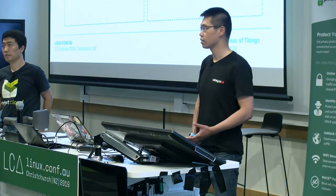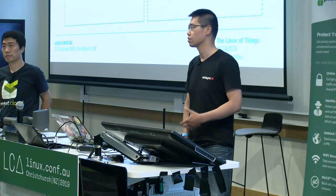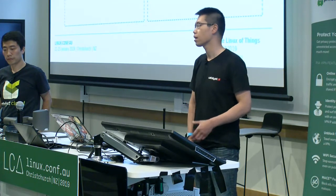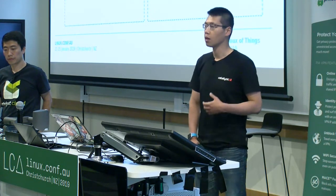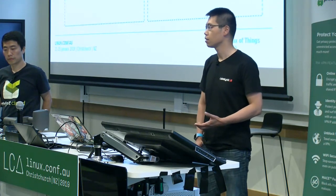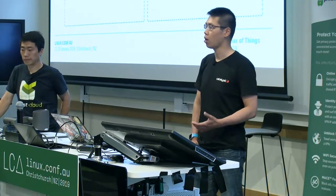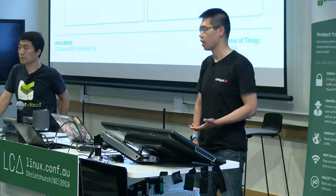So all of these need robust and strong CI and CD systems to support them. CI means how we build and test our code and systems, and CD means how we deliver them.